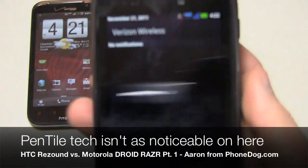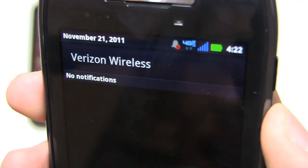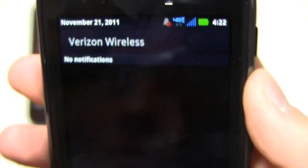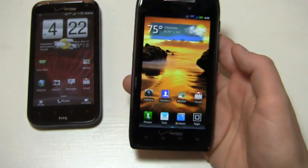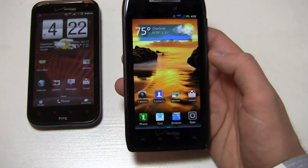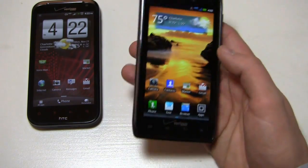So if you're coming from that, you hate PenTile, take another look at this, and let me wait for this to focus in so you can kind of get an idea as to what it looks like. So the PenTile is definitely there. When you really focus in on it, you can see it, but it's not nearly as evident as the DROID Bionic, as the DROID 3, or DROID X2, some of these previous devices that had PenTile technology.